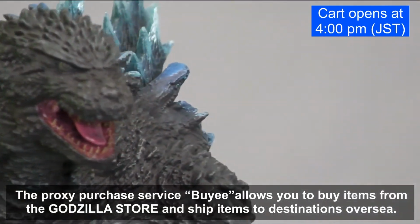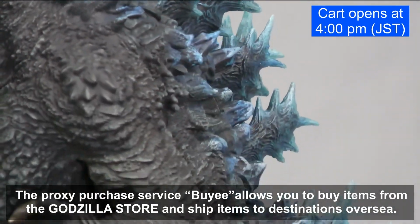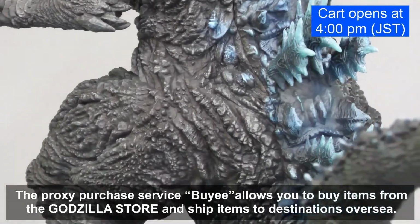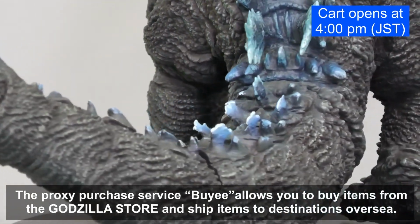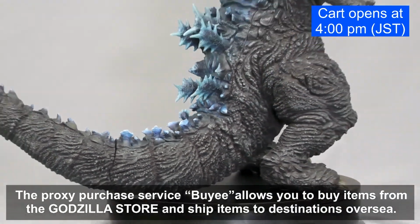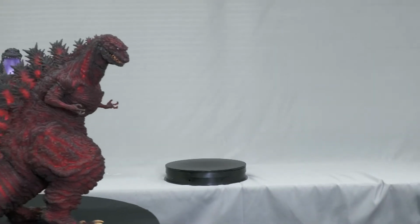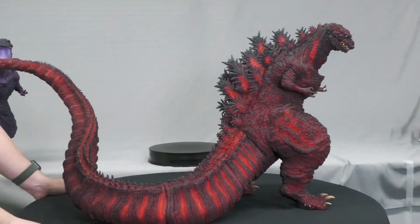I triple dipped on a few of these earlier this year, so we'll see if I like them all, or maybe these will go to the archives. But like I said, you can buy this via Buyee, so it's getting nice. The Godzilla store is turning out to be a nice way to buy things, definitely.